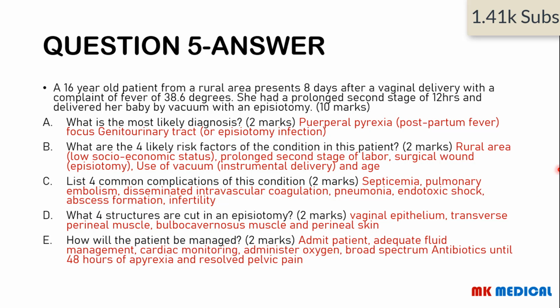So number 1, remember that this patient gave birth in a rural area. So already that points you towards a low socioeconomic status. Then, of course, there may be a prolonged second stage of labor, which she had. The surgical wound itself, the episiotomy, is a risk factor. And of course, the use of vacuum delivery, instrumental delivery, is a risk factor. Then, of course, the age of the individual, she's quite young, 16 years old.